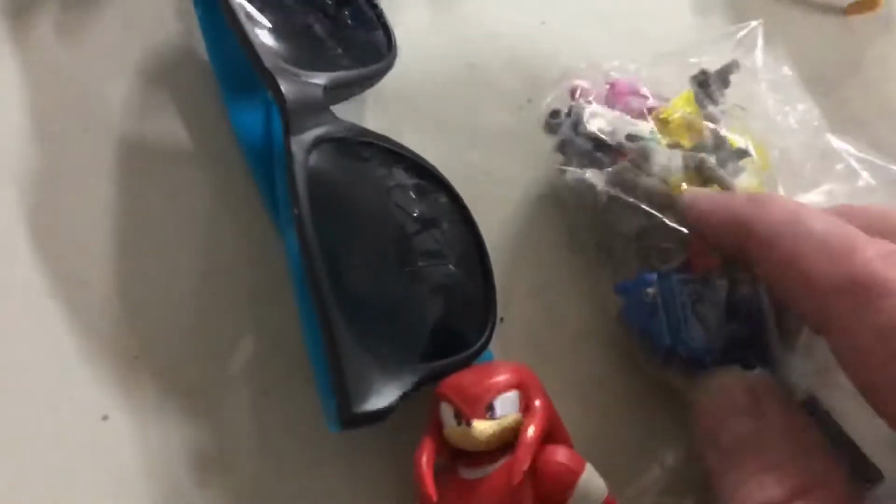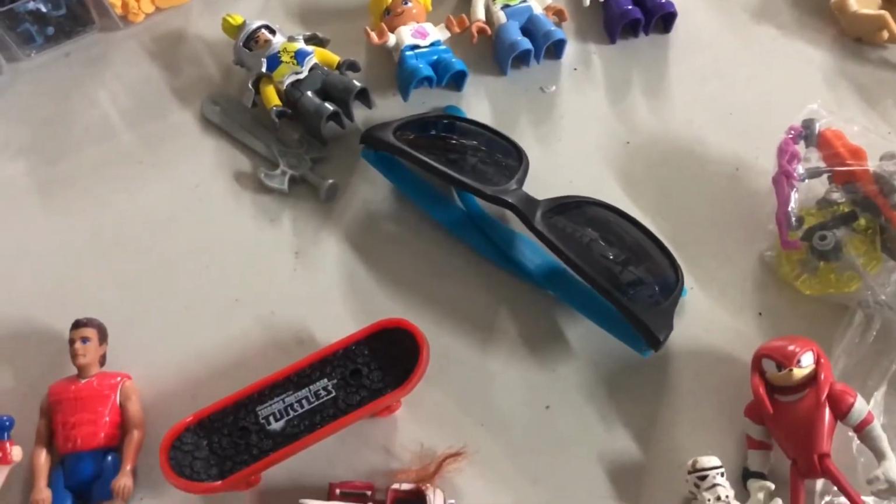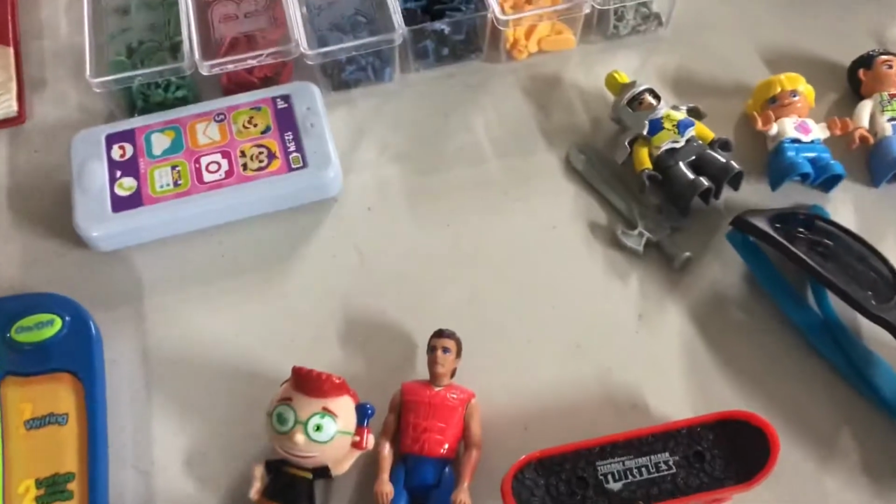Then there's this little bag of generic pieces. I really didn't know, but that looks like a Power Ranger in there. Yeah, that's a Power Ranger from the movie, a more recent movie. I picked up a cheap pair of sunglasses. I refuse to buy expensive sunglasses. I love to get cheap dollar store ones and then just keep them in the car because they break, I lose them, etc., etc. So that was for me.